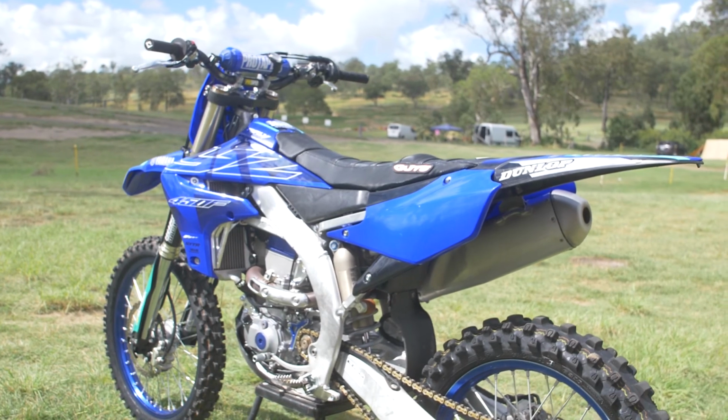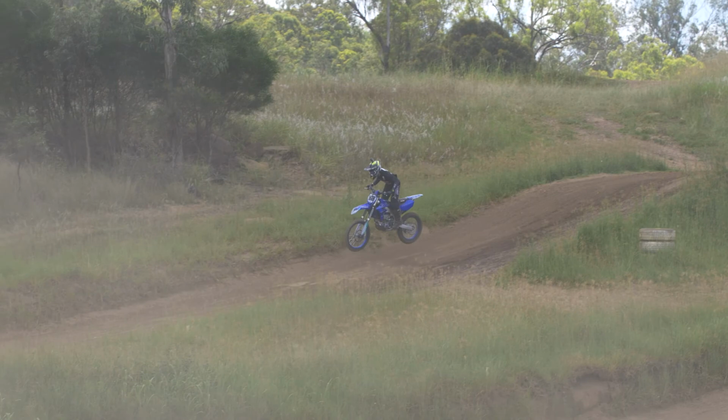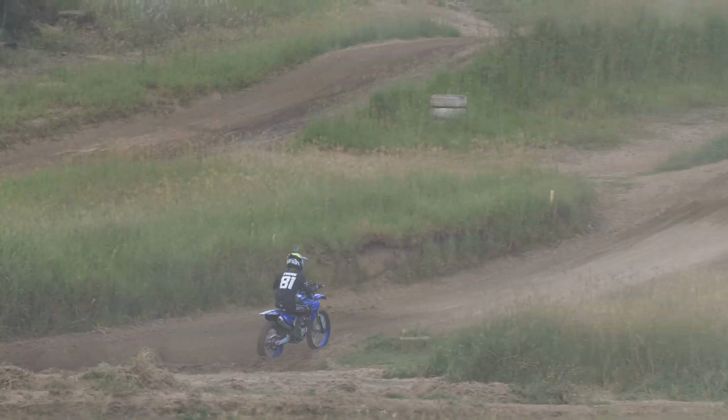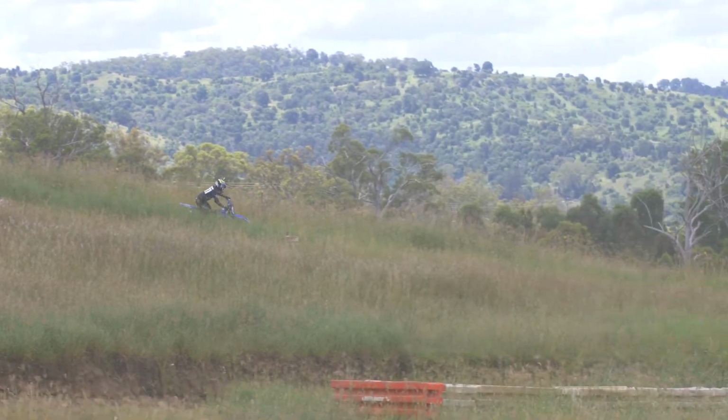All right, so then I jumped on the Yamaha. Straight away, what I noticed was it felt a little bit wider between your legs, but it didn't feel like a big bike on the track. It felt super planted coming into the turns. I felt like I always knew where my tires were. They were exactly planted underneath me, easy to line up the ruts.